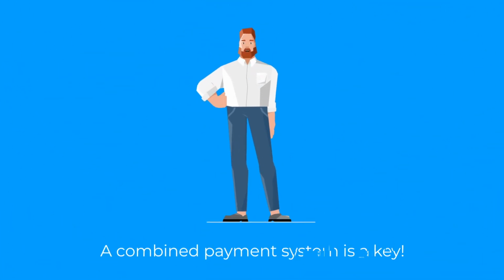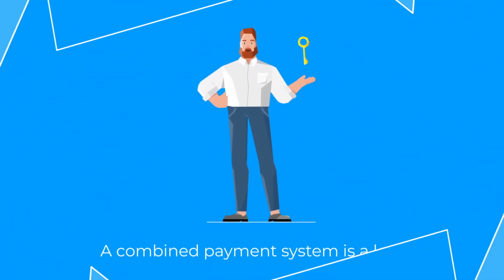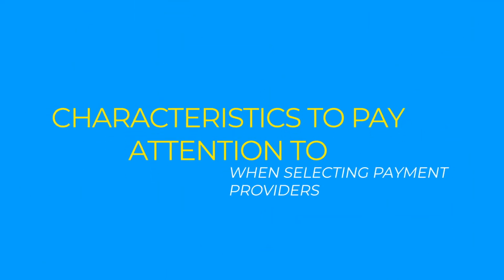The integration of a combined payment system is a key for the success of a gambling platform. The selection of transfer methods must be oriented on user convenience, popularity in the region, and reliability of the gateway. Which characteristics should you pay attention to when selecting payment providers?